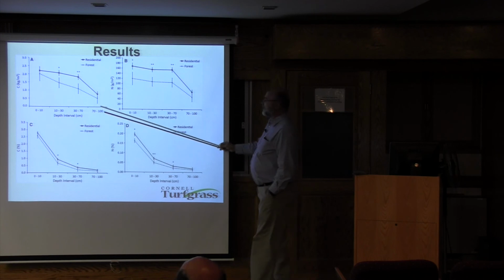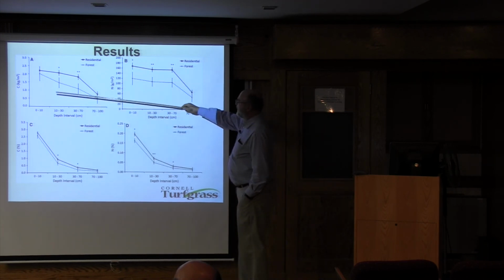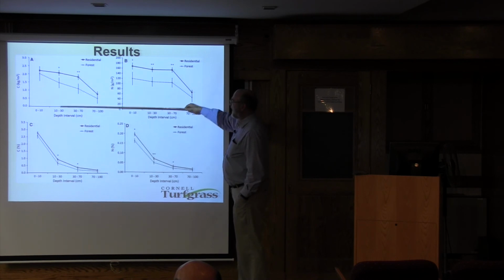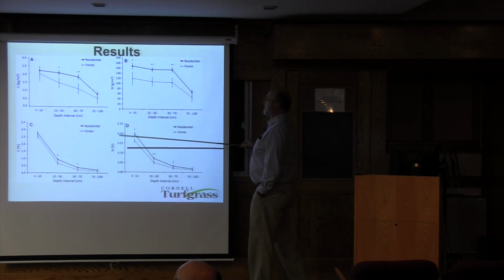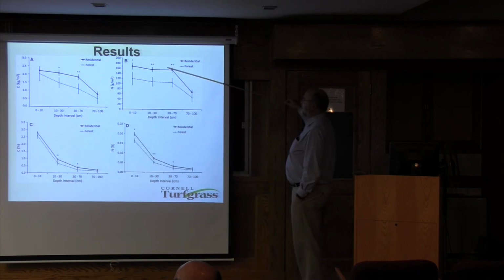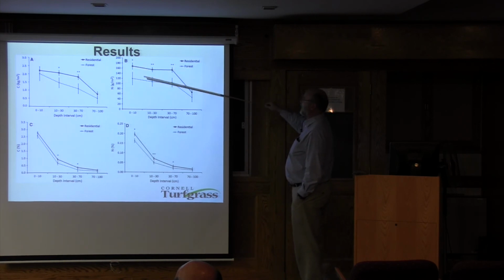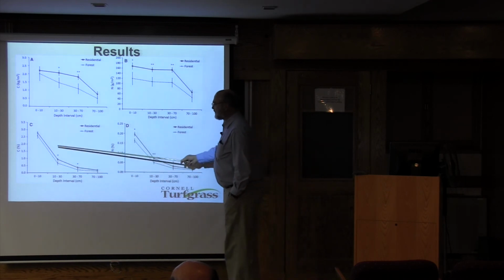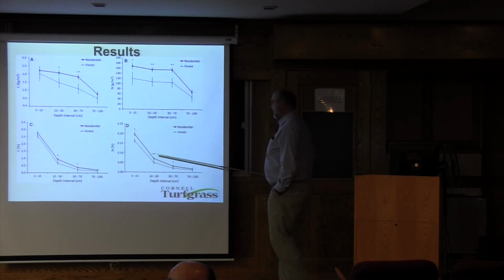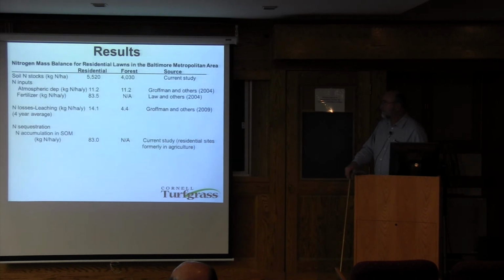The difference occurred primarily in the top 70 centimeters of the soil. We can see with carbon, the 10 to 70 centimeter zone, this is where the major, significant increase occurred compared to the forest soils. In nitrogen, it's the top 70 centimeters, even at the surface 10 centimeters, that had higher in the residential area than the forested area. And the percent carbon was slightly higher, again, in the residential area than in the forested area at most depths, except for the deepest sample.